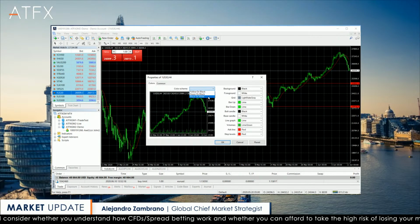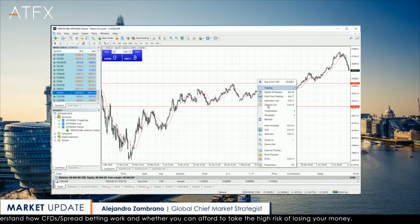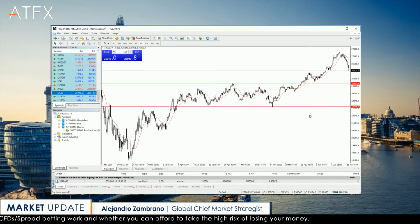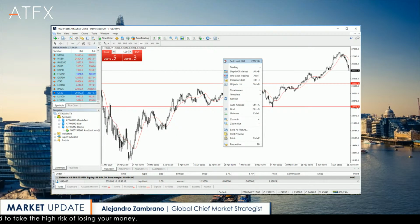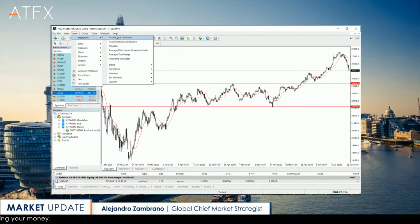You can change the colors of it. I prefer black and white, so you can see better. I don't like the grid. There we go, nice clean chart. And you can also add all these different indicators. People talk about indicators, moving averages and things like that. You can just right click, actually you would click on insert indicator, and you have all these different indicators here.